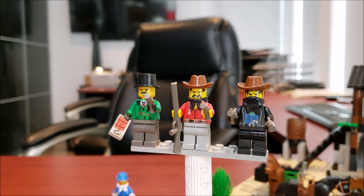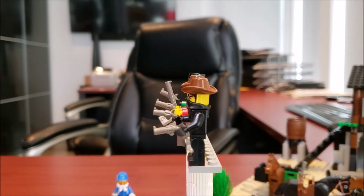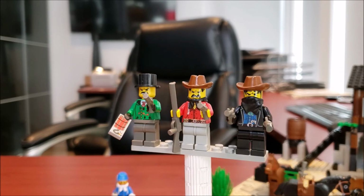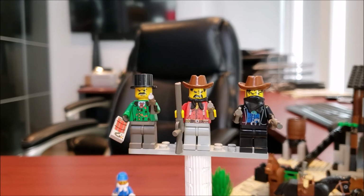So here we have the Bandito looking like a Bandito. He just looks like the typical Bandito, which is honestly kind of awesome. He has dual pistols, so this guy is ready for business. But yeah, those are the 3 minifigs that are on the bad guys team.